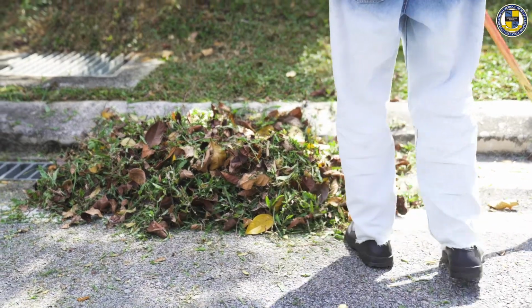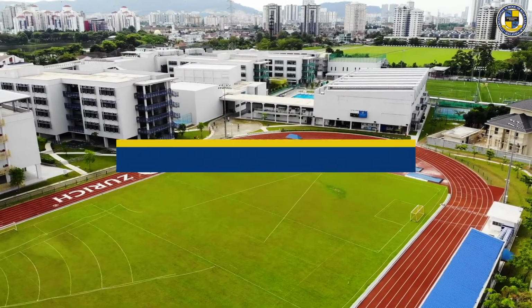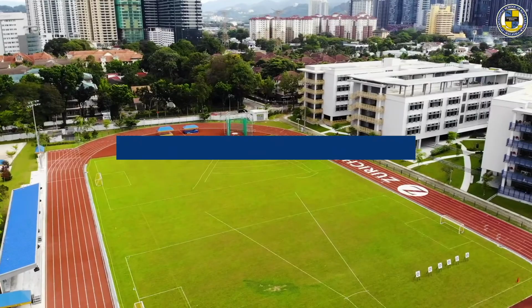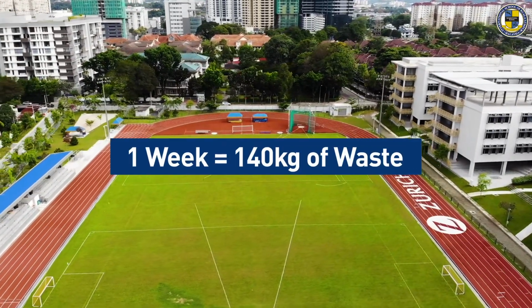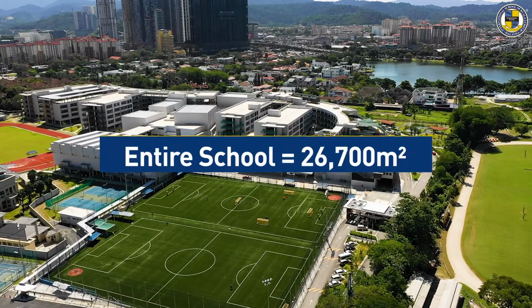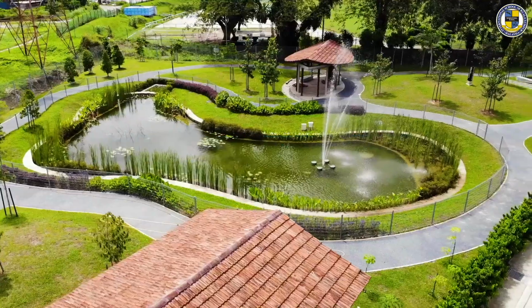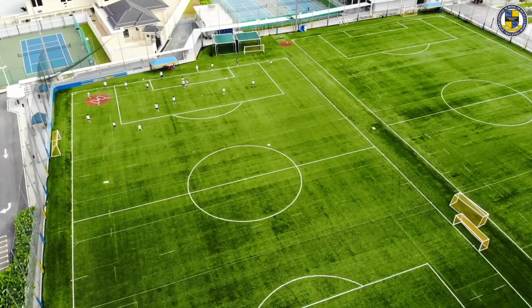Personally, I never counted how many gardening waste we produce in ISKL. But for our Zurich field, the size is roughly 6,500 square meters, and in roughly 1 week, we produce 140 kilos. Our school grass area is roughly 26,700 square meters, so imagine roughly how much we produce, maybe 4 or 5 times more than what we produce from our field. I used to call it gardening waste, but actually we can turn it into something useful.